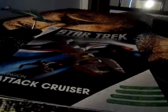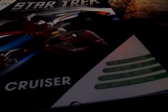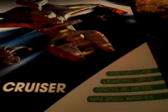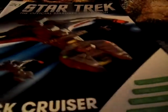Anyway, getting back into it. We are now taking a look at the Klingon Attack Cruiser, the Vor'Cha Class Klingon Attack Cruiser. Launched in the 24th century with a length of 481 meters, max speed of warp 9.6.